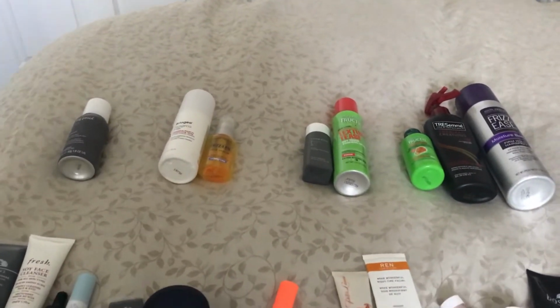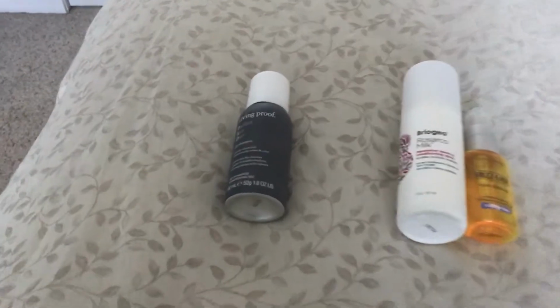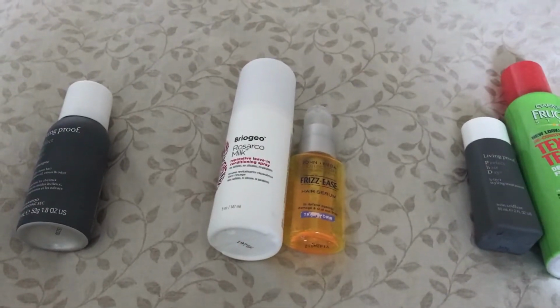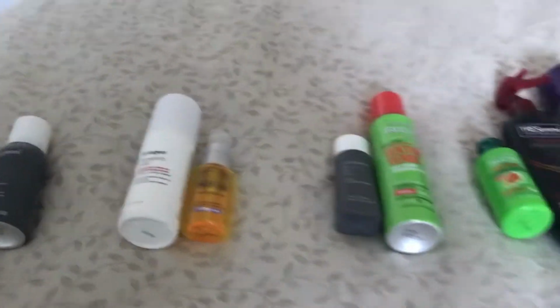Next I had hair care. So for hair care, I had 8 items in total. I was able to use them all up during the year. So going by quarter, first quarter I had the Living Proof Dry Shampoo, the Perfect Hair Day Dry Shampoo. Second quarter I had the Brogio Rosario Milk, it's like a leave-in conditioner. And then the Frizz-Ease Hair Serum.